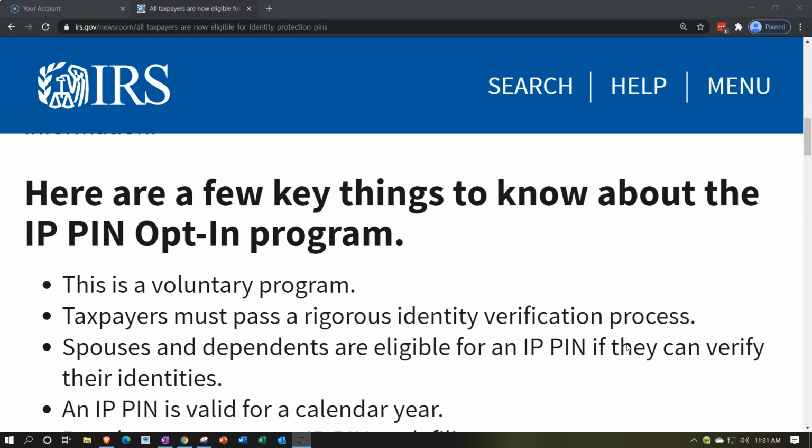So now they no longer are giving the IP PIN to just people who have already experienced identity fraud from people possibly filing tax returns that were fraudulent using their information, but you can now sign up for it proactively. So this would be a tool that you can use to protect yourself in a proactive way. So given that, let's go through these what-do-you-need type of things again.